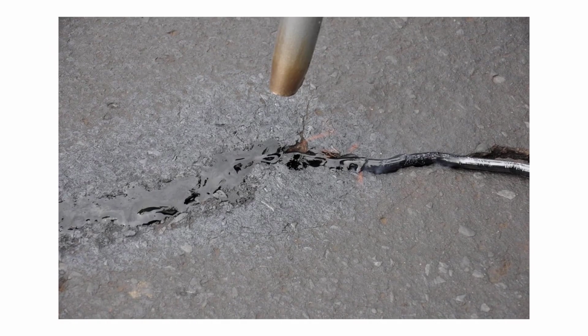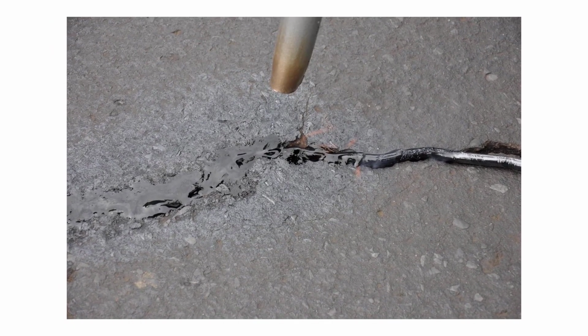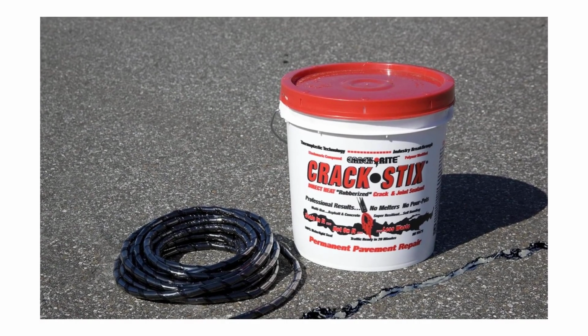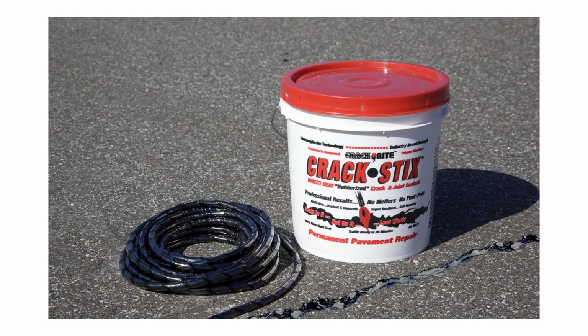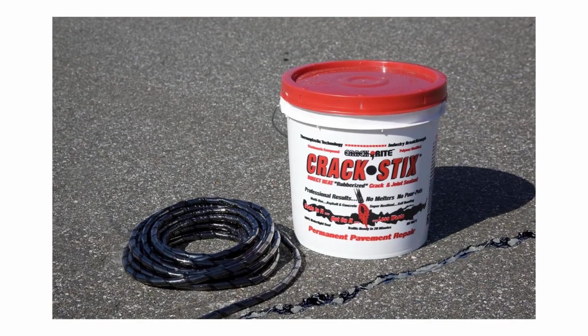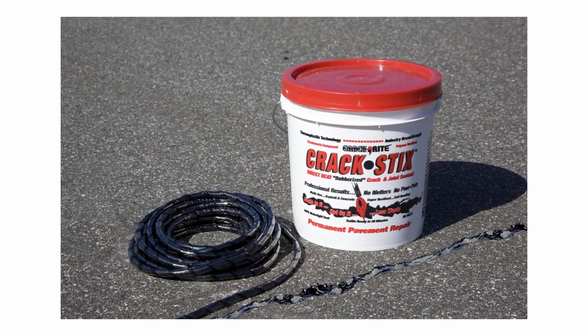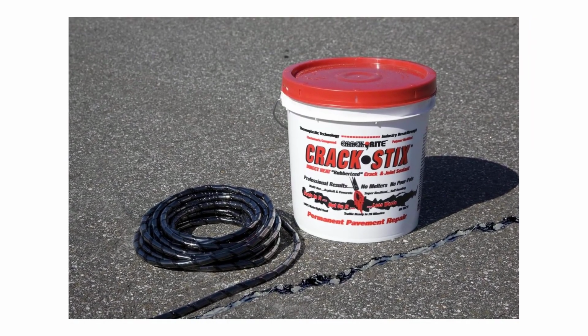While the upfront cost is higher than other products, the value you get for the price is unmatched. This product is perfect for homeowners or contractors looking for a durable, professional-grade solution. The only downside is that it requires a heat source for application, so it's not as beginner-friendly as some of the other options on this list. Still, if you want the best of the best, Cracksticks is the way to go.